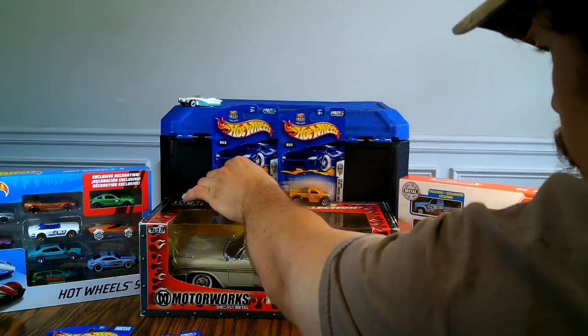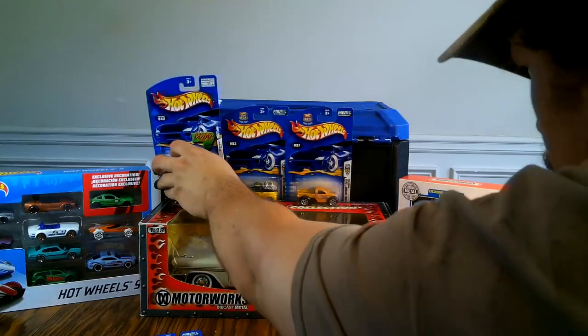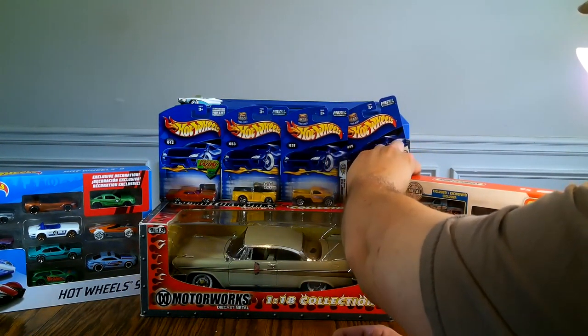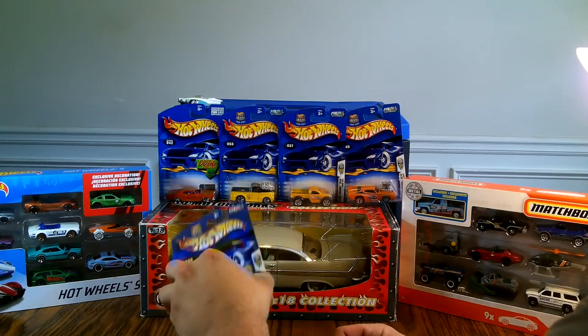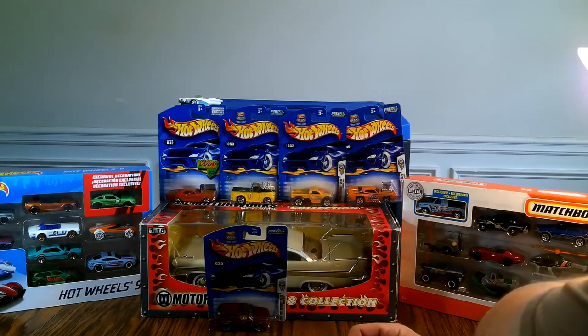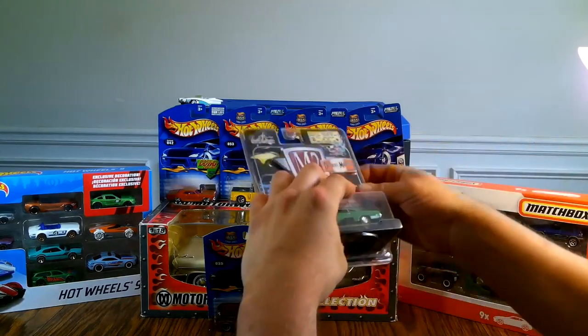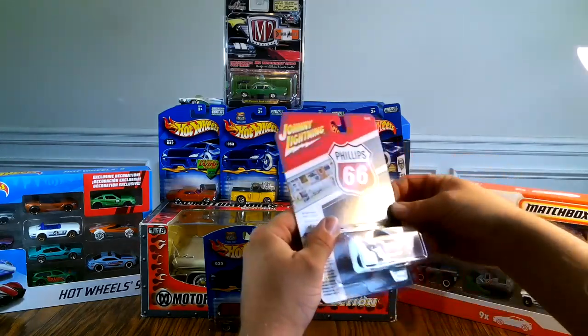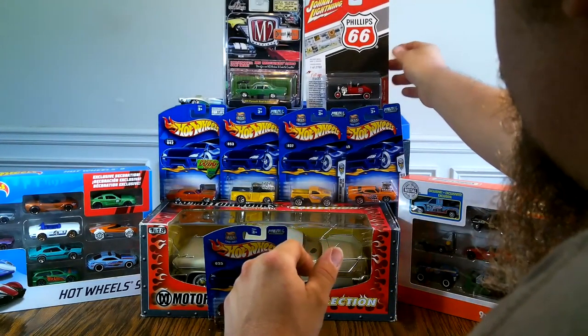So we have shown you today different automobiles from the past. And that's what we like doing here on Hot Legendary Wheels. We love to show you different automobiles from the past, something that's really awesome, something that's really great.